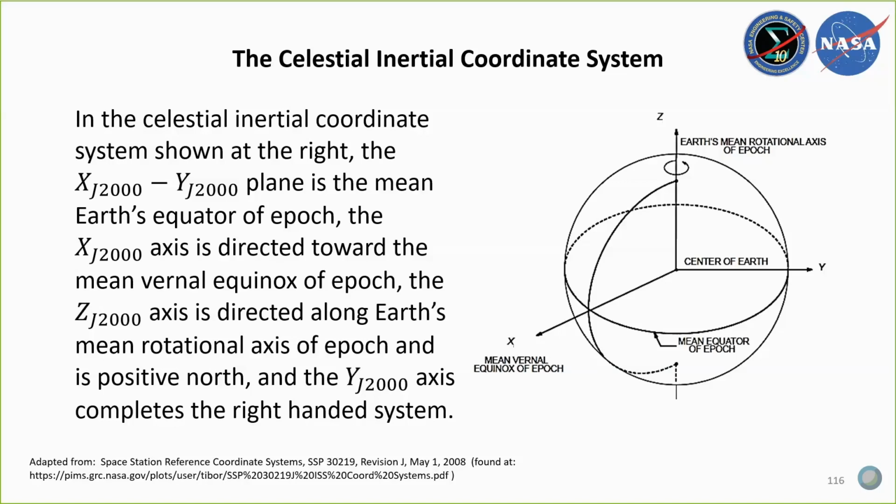The x-axis takes a little bit more explanation, but let's fire the x-axis from the center of the Earth out through Earth's equator, and I want to point to the location in space where the sun crosses from the southern hemisphere to the northern hemisphere, and that would be on the first day of northern spring. That's called the vernal equinox. Okay? And I'm going to mark that point in space, and I'm going to say that my x-axis is in that direction. So I've got my z-axis and my x-axis.